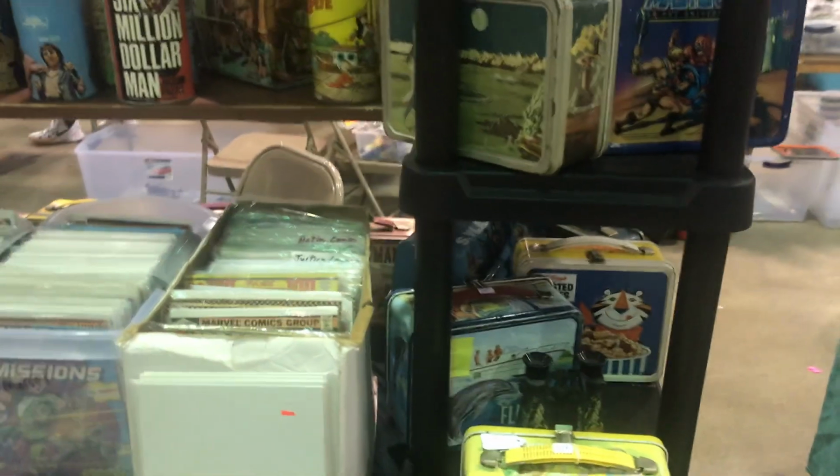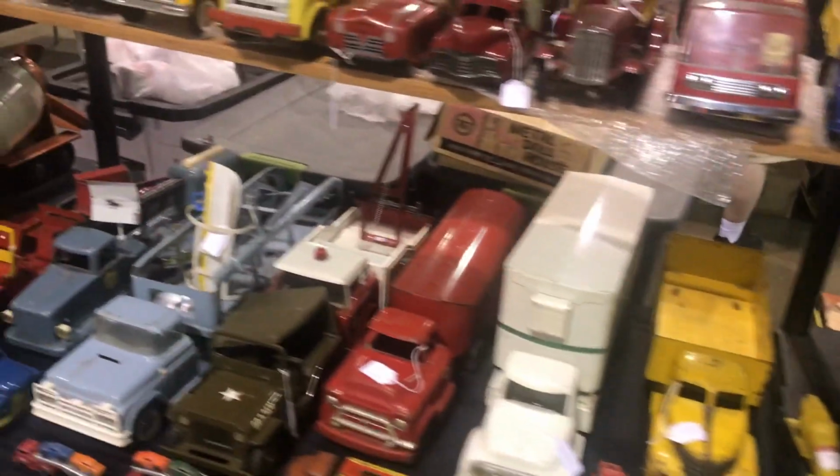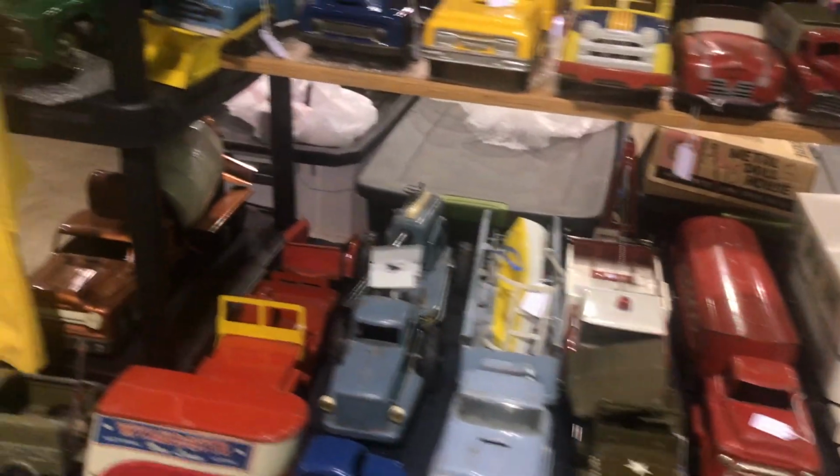This gentleman here consistently sets up at the Columbus Toy Show, and he brings a bunch of older, different things. He has old cap guns, old tin toys and metal cars like this right here.